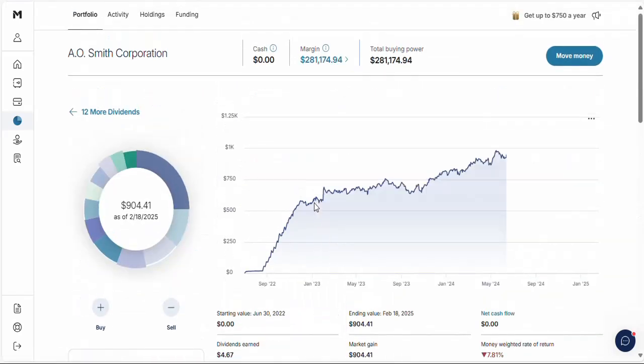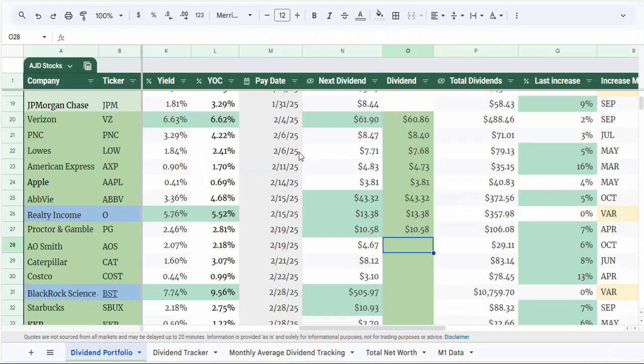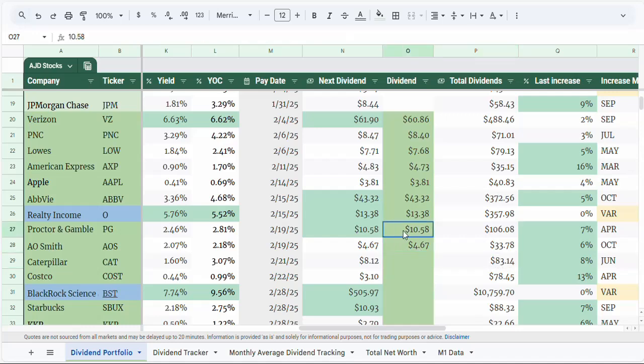We'll take a look and see for the last month. There's the dividends earned, $4.67. So I'll also receive this one here. You can see how these dividends are just incrementing and getting bigger and bigger. A.O. Smith. So tomorrow morning I will wake up and I will receive $15.25. And of course, what's going to happen is I'm going to drip those back into Procter & Gamble and A.O. Smith. We're going to see the next dividend is going to go up for these. Same how we're going to see the next dividends for AbbVie and Merck go up.